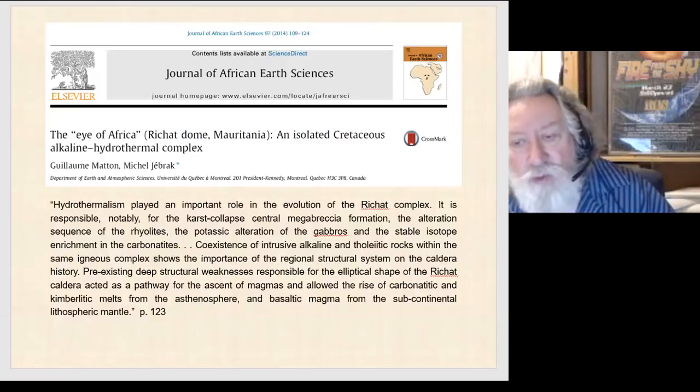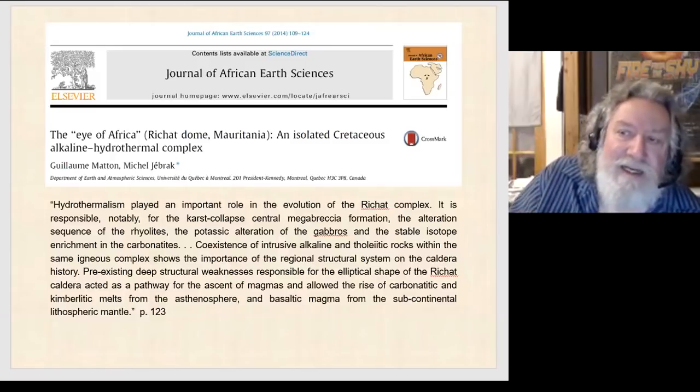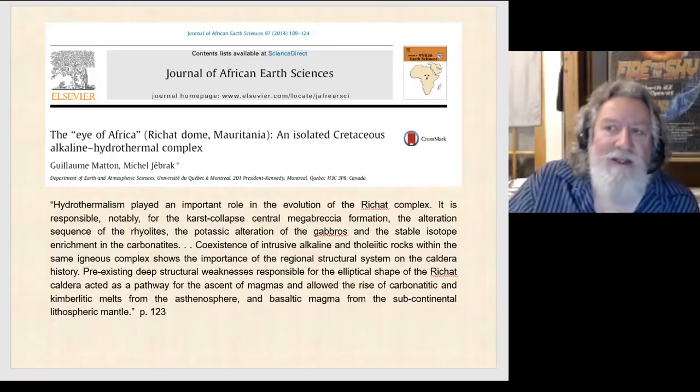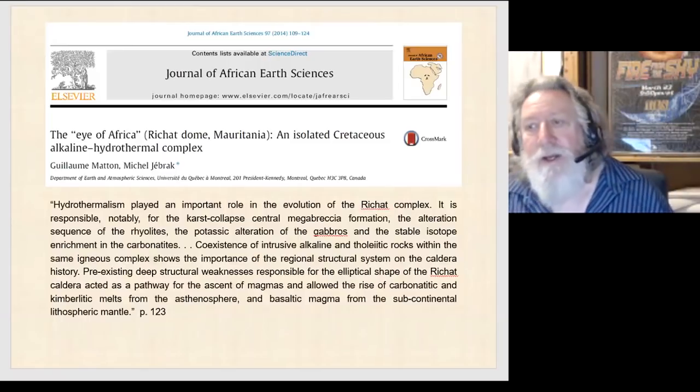Pre-existing deep structural weaknesses. Now, this is an interesting line here, because it says pre-existing deep structural weaknesses. So this is where I'm not completely eliminating that there may have been an impact event at some time in the early history.